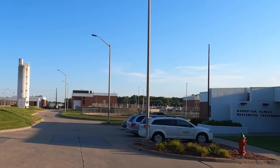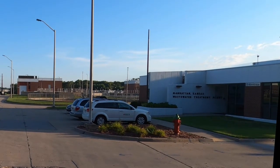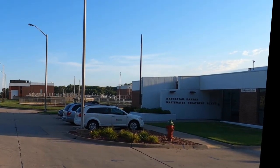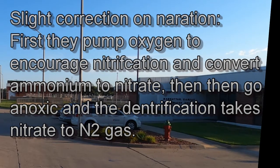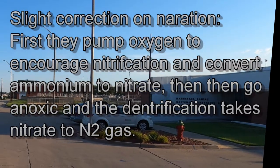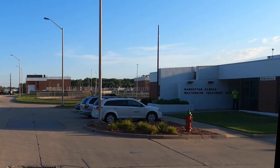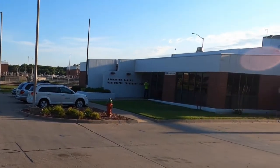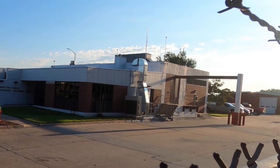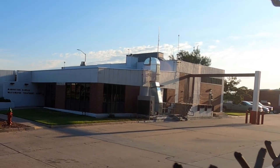In addition to this image, you can see the first step building and some of the early tanks. The first step of the process is to push it through an anaerobic stage where they encourage denitrification. The denitrification takes some of the nitrogen and converts it to nitrate ion, and then the nitrate ion is combined with organic carbon under anaerobic conditions and goes off as nitrogen gas into the atmosphere. In addition, the lab is over here, and they can test for things like biochemical oxygen demand and coliform, and they also collect samples and send them out for regular analyses of other potential contaminating items.